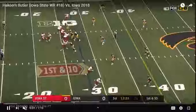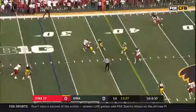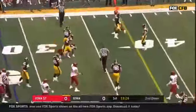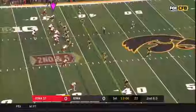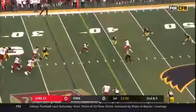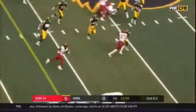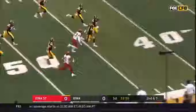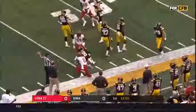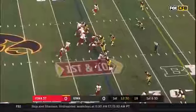Okay, top of the screen. Pretty rounded cut. I do like that in route though. Inside the slot, okay. Ooh, a little bit of a harder cut that time. Top of the screen. Not really anyone to release off of.